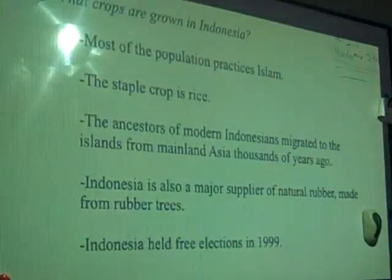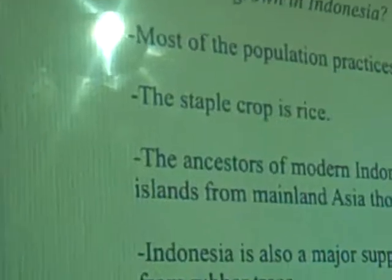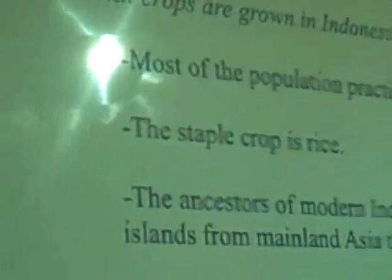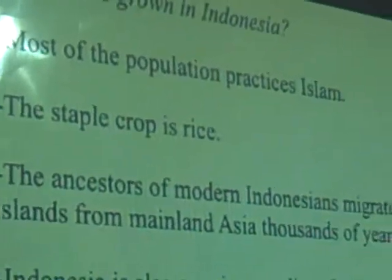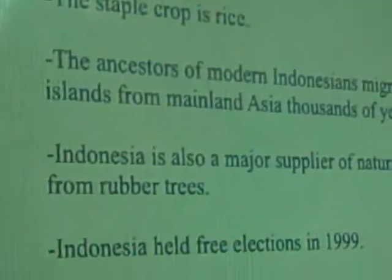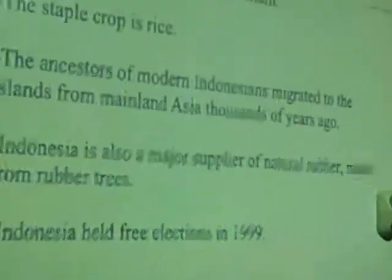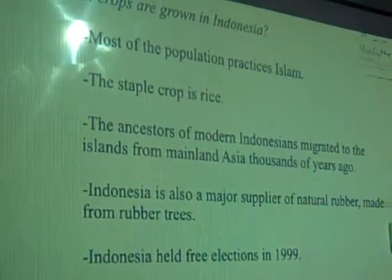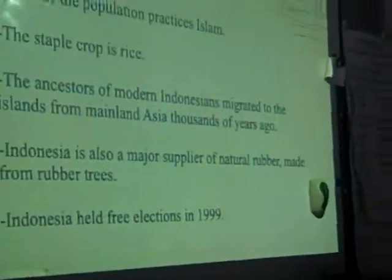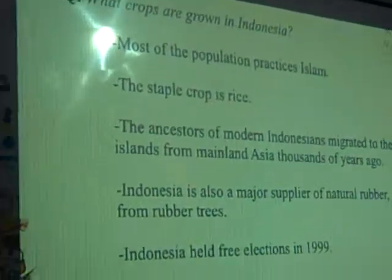Can you read it out loud, please? Staple crop is rice. Okay. So that has the word crop in it, so you know that matches the question. Is there anything else there? Indonesia is also a major supplier of natural rubber made from rubber trees. And why do you think that's a crop? The word isn't in there. No, but it's talking about a plant. And a plant is a crop. So you need to use your knowledge of things. Yes, sir. You have a question?